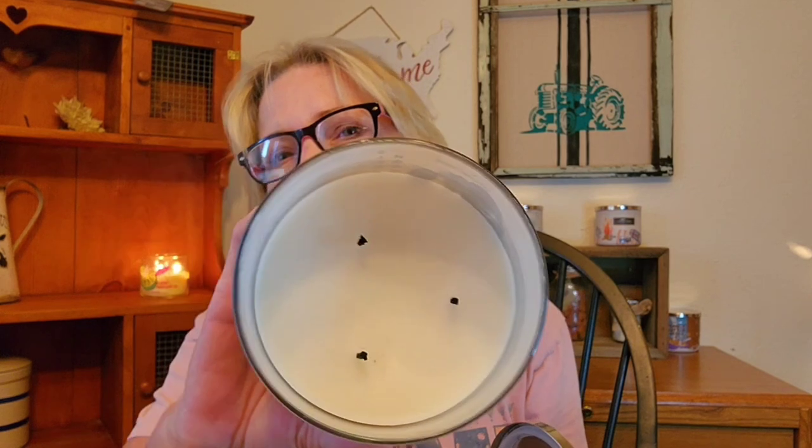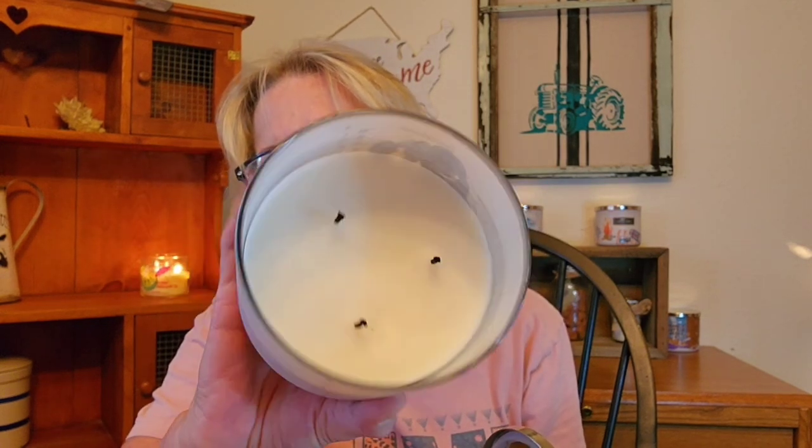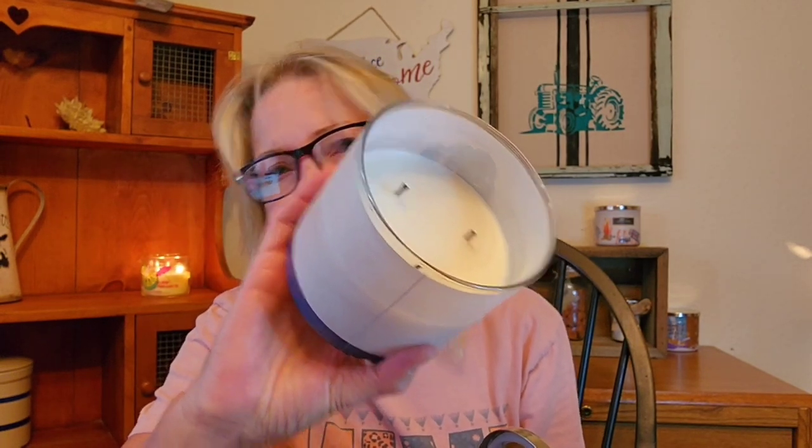And also, it burns down quite well. See, it's not even murky, and we are at the halfway point. You guys, this is gorgeous. It has like an amber romance, amber musk. There is also a heavy presence of sandalwood here, so you have to like all of those elements.